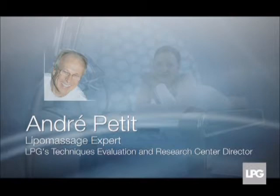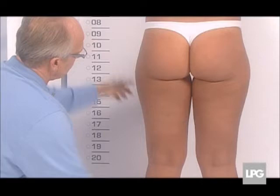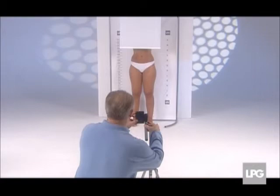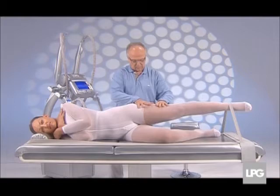Andre Petit, Lipomassage expert, LPG's Techniques Evaluation and Research Center Director. A scientifically tested methodology with specific steps. Body evaluation: determine curves and volumes to be treated. Photos taken. Muscular contractions, fat isolation, problem areas identification. Specific positions to better access the fat of the different problem zones.